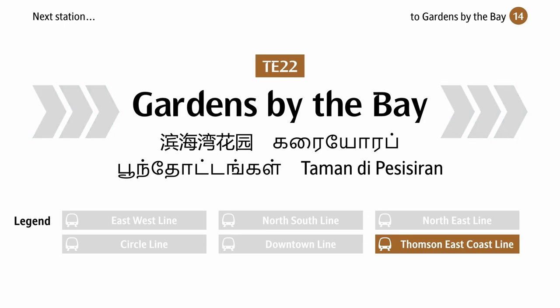Do you catch a minor detail in that announcement? Gardens by the Bay is the only station along the Thomson East Coast line to have a unique Malay name, Taman di Persisiran. The dynamic route map displayed in the trains also displays the Malay name.